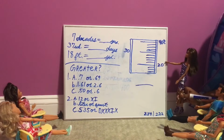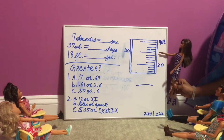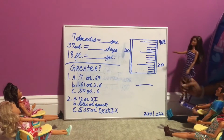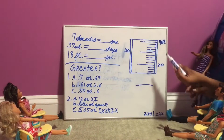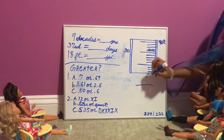Let's start it. So we have 20 here. Then it's 22, 24, 26, 28, 30, 32, and 34. And that is 34 Celsius. Let's just mark it right there. And then I'm going to write 34 over here.